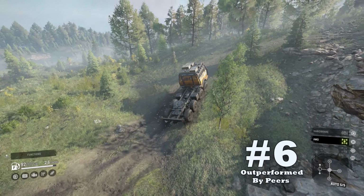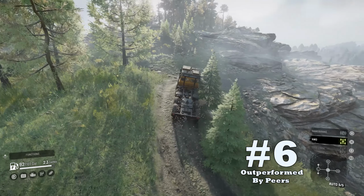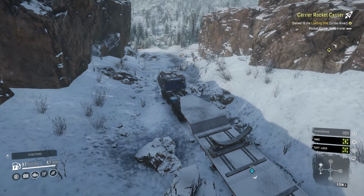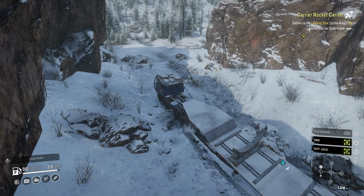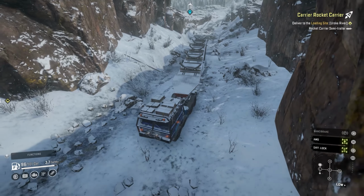addition. And finally, coming in at downside number 6, it's outperformed by its peers. I'll cover this topic a little bit more in my conclusion, but against vehicles with the same engine and comparable weight, the Tatra seems to be lacking. Pulling the rocket sleigh on the Phase 4 map was a struggle. The whole time, the vehicle required low gear and everything engaged just to keep forward movement.